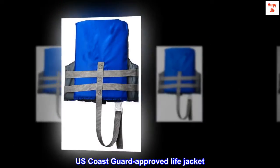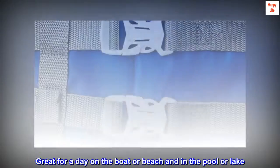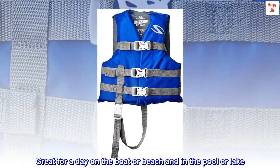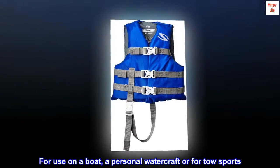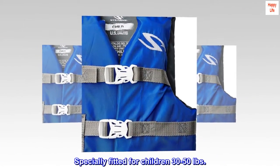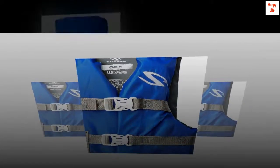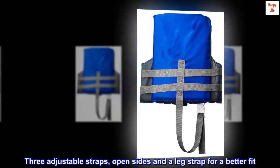U.S. Coast Guard approved life jacket. Great for a day on the boat or beach and in the pool or lake. For use on a boat, a personal watercraft or for tow sports. Specially fitted for children 30 to 50 pounds. 3 adjustable straps, open sides and a leg strap for a better fit.